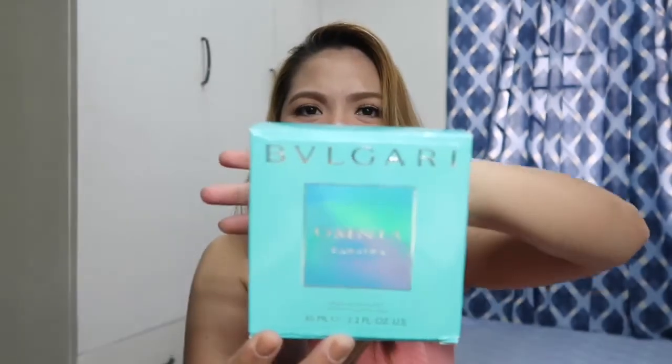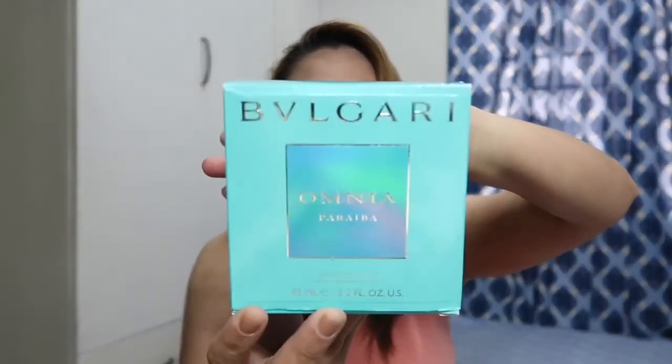So the first one is this Bulgari Omnia Paraiba, I think? Basically, the color of this, guys, is like blue-green. I'm not going to go into details about these products, because this is not a review. It's just a haul, guys.